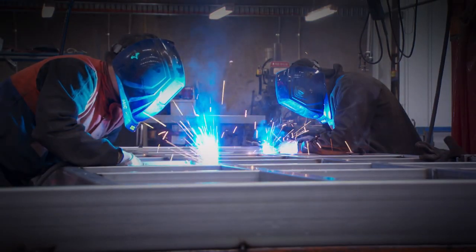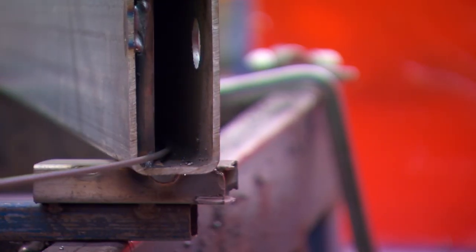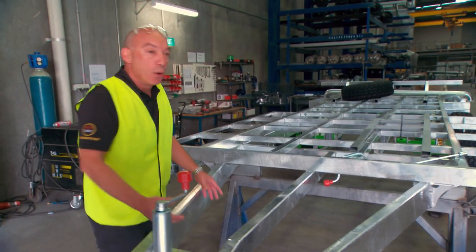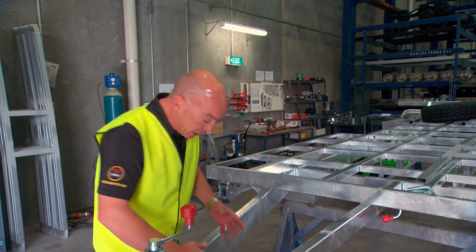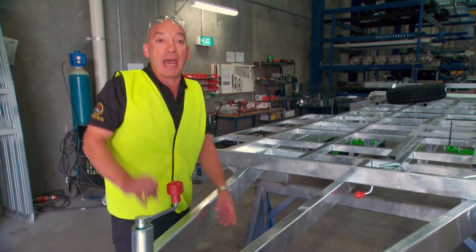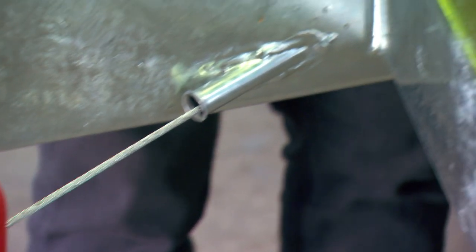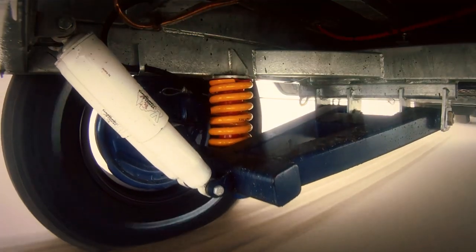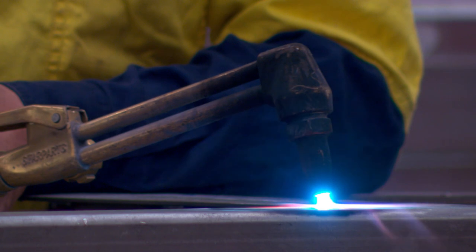Every element is designed with the tough terrain in mind, right down to the handbrake cable, which they thread through the frame instead of running on the outside, where a stick or a stake, if you're off-roading, may come up and tear your handbrake cable away. There's actually no chance of that happening because they're all internal. Fully loaded, the trailer will shoulder up to 4.5 tonnes. And it takes 16 hours to make a chassis strong enough to carry all that weight.